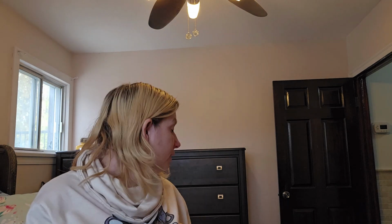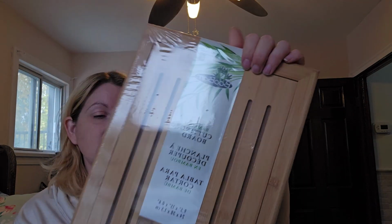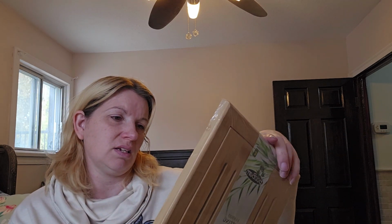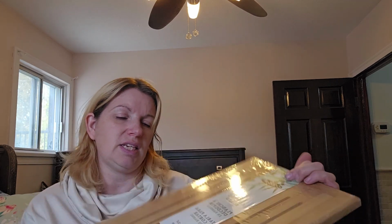And then I got some cutting boards because I needed some new cutting boards. So I got this one here. It says it's a 2-in-1. It's a bamboo cutting board. And it says it's a detachable base. So I'm just kind of curious how it looks. Now, one of my cutting boards went through at a different price than what they're labeled at.